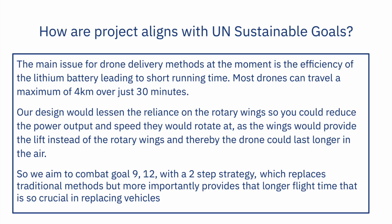We achieve this by lessening the reliance on the rotary wings so you could reduce the power output and the speed they would rotate at, as the wings would provide the lift instead of the rotary wings, and therefore the drone could last longer in the air. For us, we mainly see the use of our technology within the delivery industry and potentially farming methods. We aim to scrap traditional fuel-consuming CO2 emitting vehicles and replace them with our drone technology.